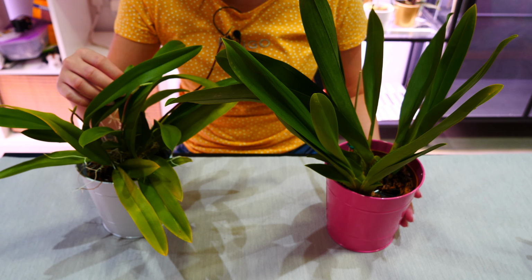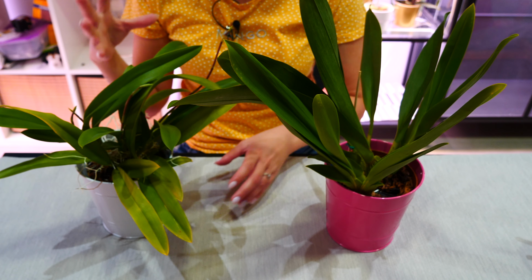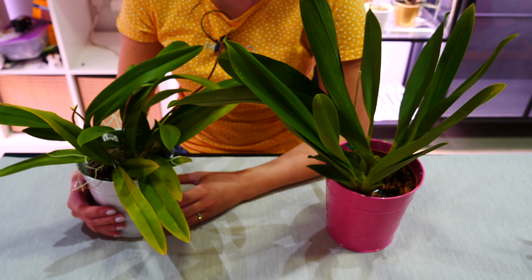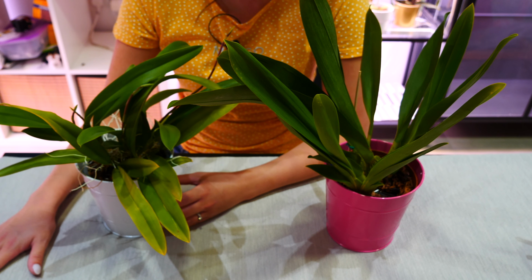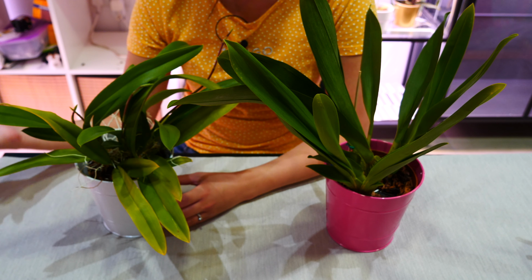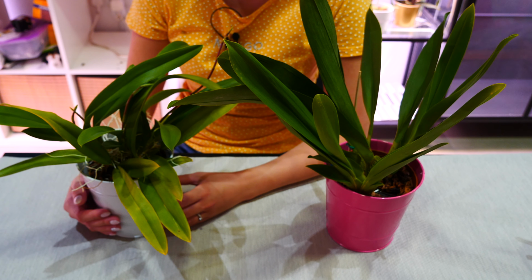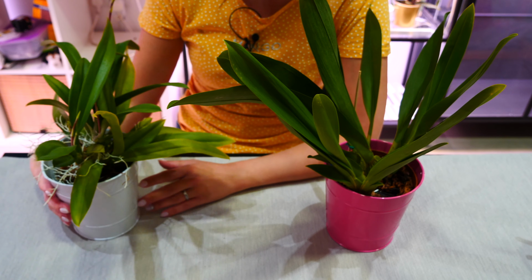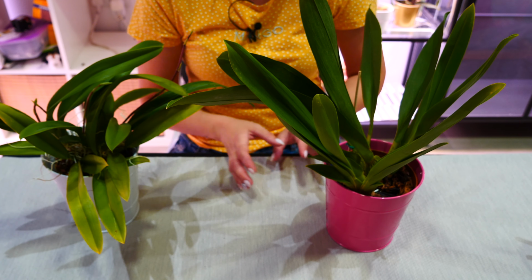I don't have many oncidiums left yet again because they were severely attacked by thrips, and it was so overwhelming that I decided to just start off with a blank slate, since most of them were severely damaged. And yeah, getting them back to health was really not an easy task. Some of them were already gone away, but the ones that I still have, they're okay.